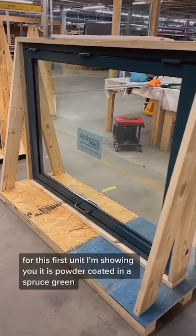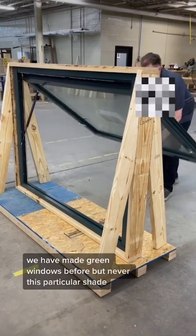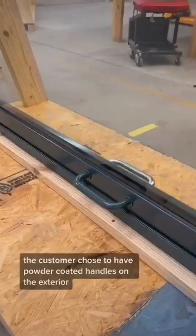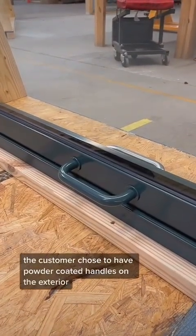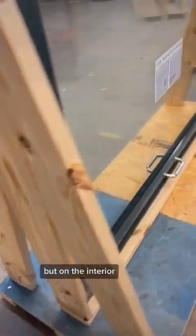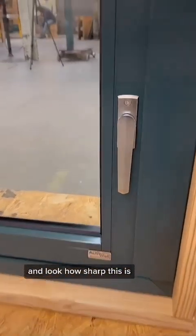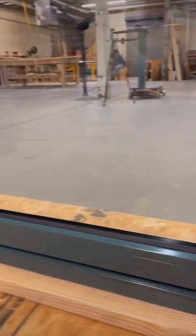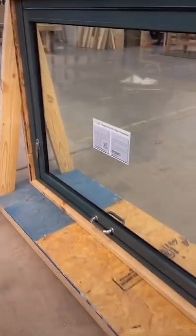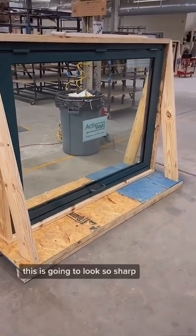For this first unit I'm showing you, it is powder coated in a spruce green. Now we have made green windows before, but never this particular shade. The customer chose to have powder coated handles on the exterior, but on the interior, brushed chrome hardware. And look how sharp this is. It's really nice design aesthetics. This is the spruce powder coat. This is going to look so sharp.